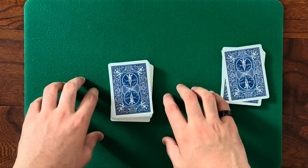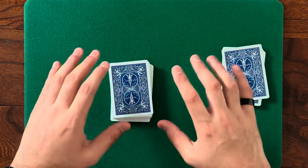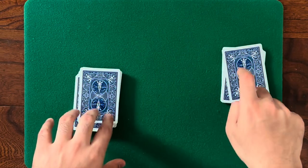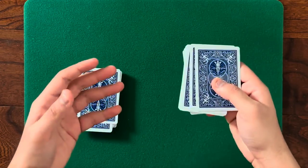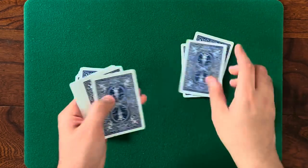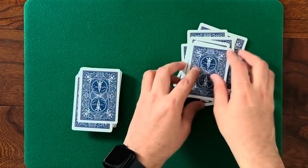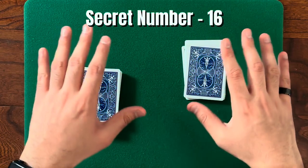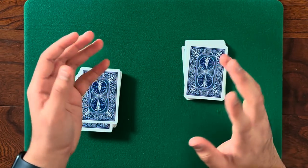Next, you'll ask the spectator to generate a completely secret and random number. To do this, turn your back to them so you don't see a thing, and ask them to silently count how many cards are in the packet that's on the table. Again, this packet came from a completely free and random cut, so neither you nor anyone else could possibly know how many cards they are counting. Let's say they count 16 cards. They don't say the number out loud, they just keep it in their mind. Only they know it. Once they've counted and remembered their secret number, you can turn back around.